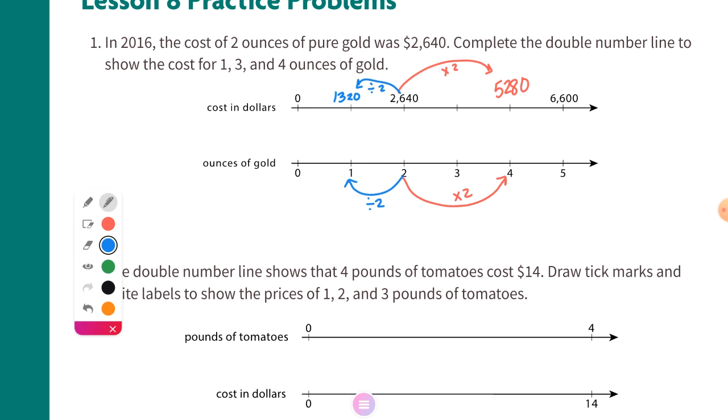Dane? Add 2,640 and 1,320. Yeah, you know how much it is for 1 ounce of gold. You know how much it is for 2 ounces of gold, and you're trying to find 3 ounces. So you could add these 2 numbers, which would be the same result as if you took 1,320 times 3. 3,960. Make sense? Raise your hand if you got it right, but you didn't really understand all of that. Okay.